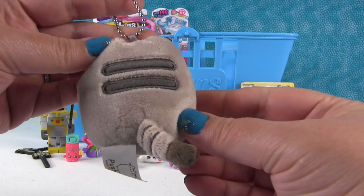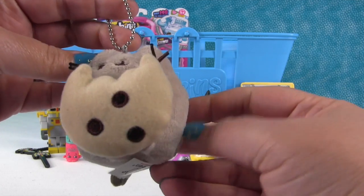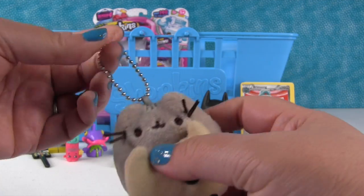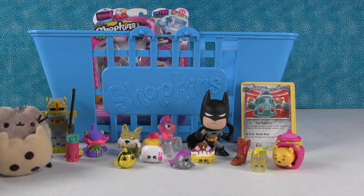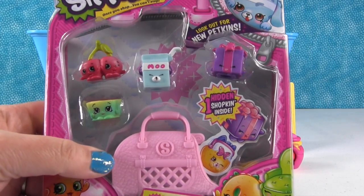Simon likes cookies. Kitty cookies. Simon does like kitty cookies. Ella would eat a chocolate chip cookie. Yes, she would. So these are really cool. They're really soft and plush, and then you can hang them on whatever you want. And they're adorable. Yep. And last but not least, we have a Shopkins Season 4 5-pack.